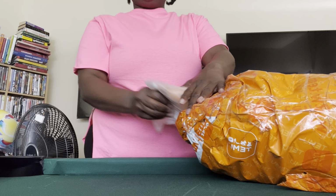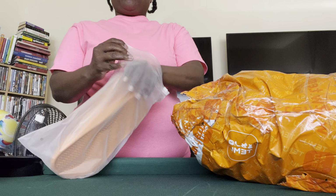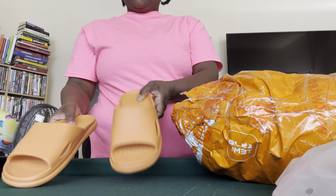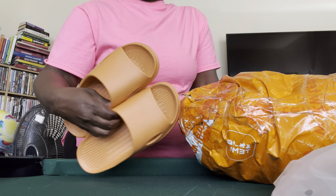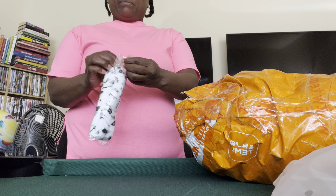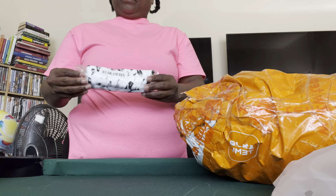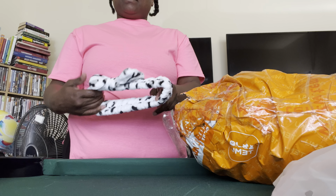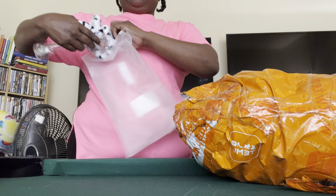The first item. Oh, we got these little shoes. I think they were like $2. Oh, okay, I remember now. It's a headband. Probably was $2. Okay, put that in here.